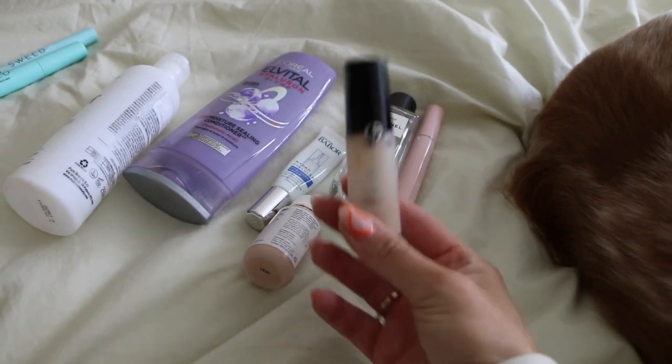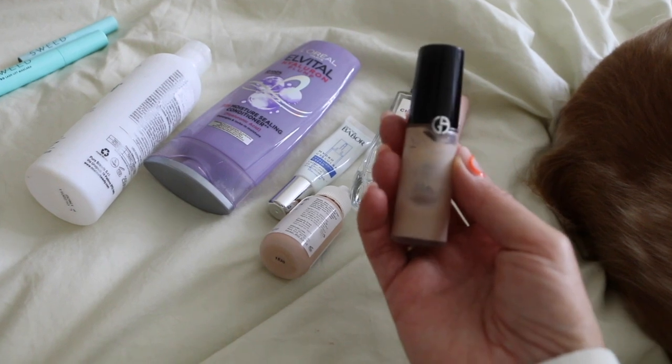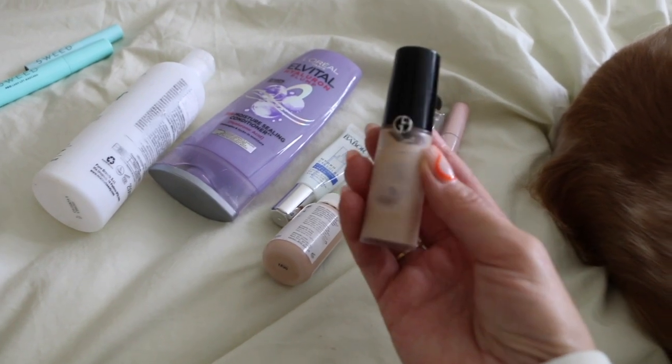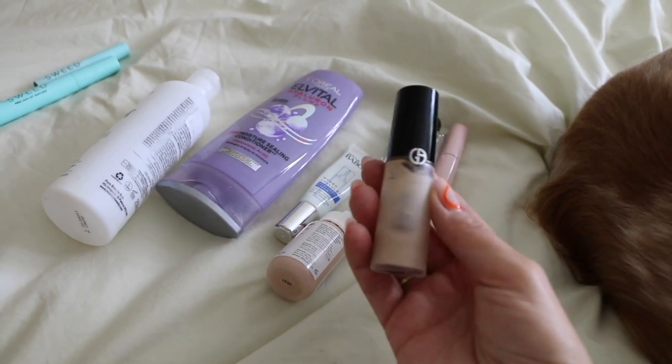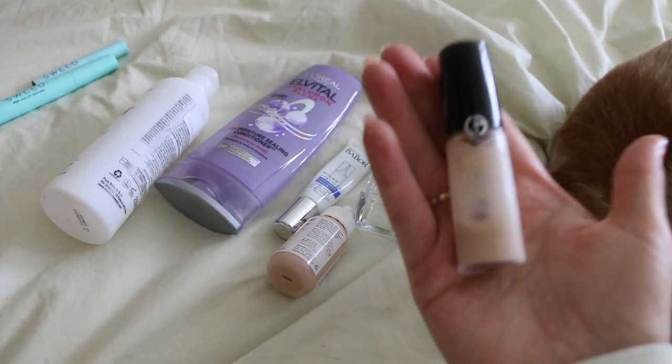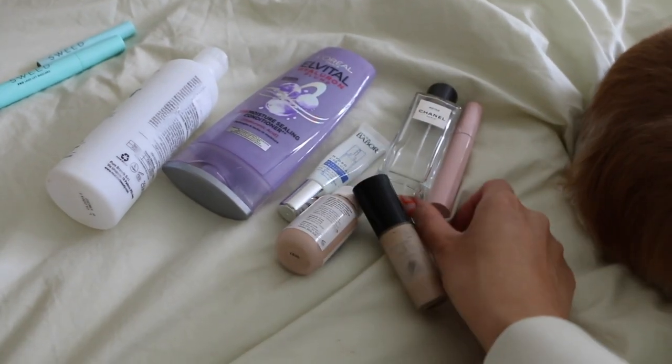Okay. And then this is Armani Luminous Silk Concealer, the best concealer. I had it in number two, the best concealer I have ever tried. It lasted super long, and sometimes I would use it instead of a foundation to just cover any of the blemishes. Honestly, absolutely adore this concealer, would 100% buy it again.